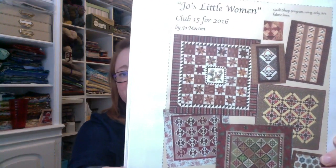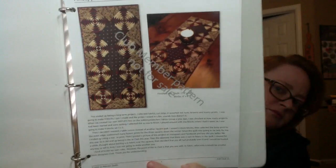And because I can't get enough reproduction prints, my Jo Morton quilt club that I'm doing, it's called Jo's Little Women Quilt Club, Jo's Little Women Club 15, which means this is the 15th year they've done it, for 2016 by Jo Morton. These are some of the quilts we'll be making this year. And so last month's that I showed you was this pineapple table runner. And I had not made those at the time. Well, now I have. Only 4 of the 8.